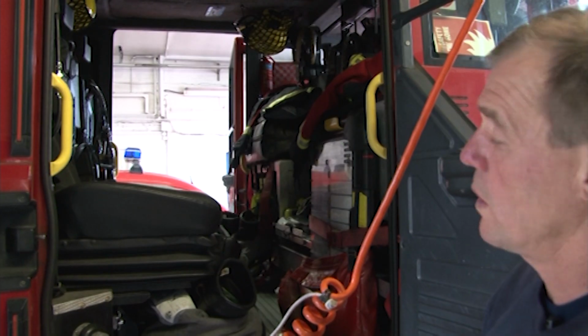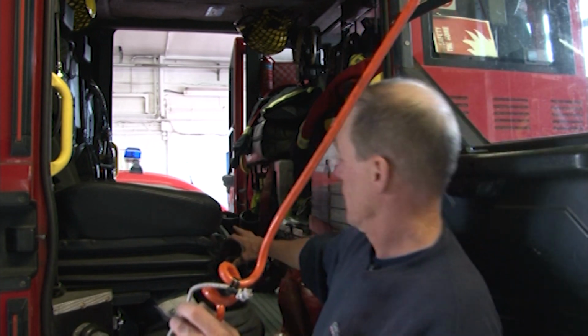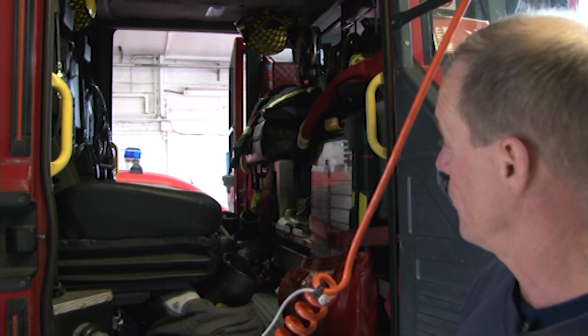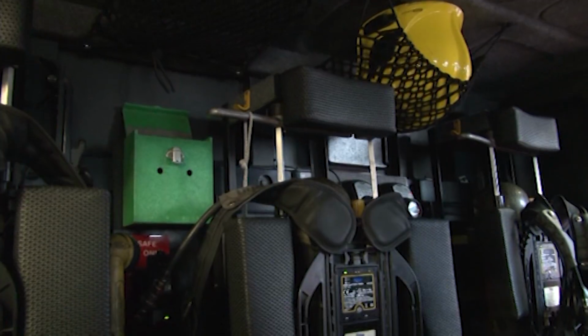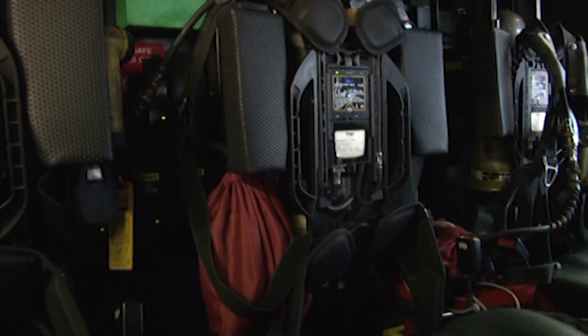If you have a fire call while we're on station, the crew will come down, get the kit, and put it on before we proceed, put the leggings on before we proceed, for health and safety. If we had a fire call while I was on driving duties and we're travelling, we'd pull over and get the fire kit on, and then we proceed once everybody's ready.